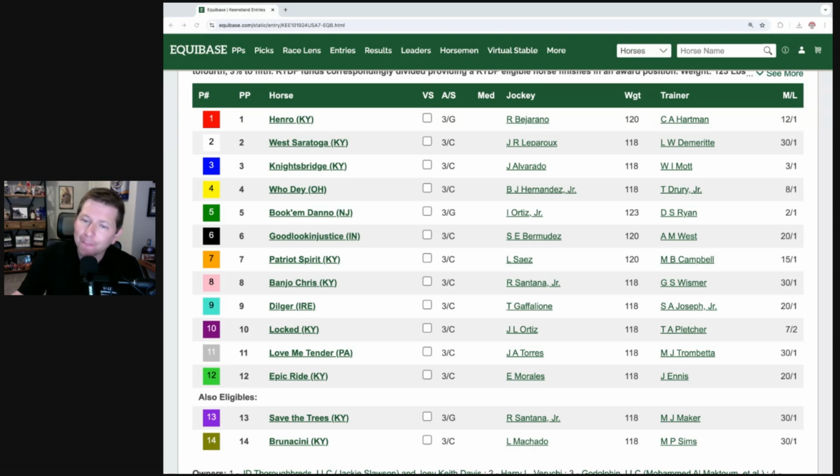But anyway, I kind of like Banjo Chris a little bit here. Not a bad horse. Not a bad horse at all. But again, he's in with a lot of toughies. I think it's an underneath type at a little bit of a price. I don't think he is a win candidate.